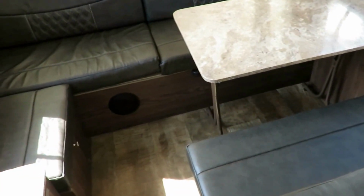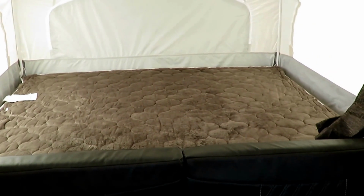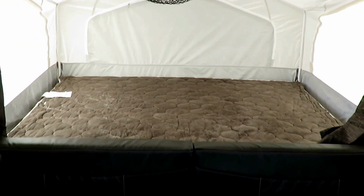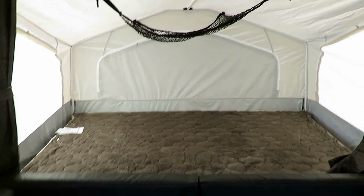We do have storage below the rear bench here. I gotta look, is there storage under this one? I'll have to take a peek at that. Heated mattresses. It looks like a queen front and maybe what they call a full rear, but they are heated. The controllers for the heating things are there.